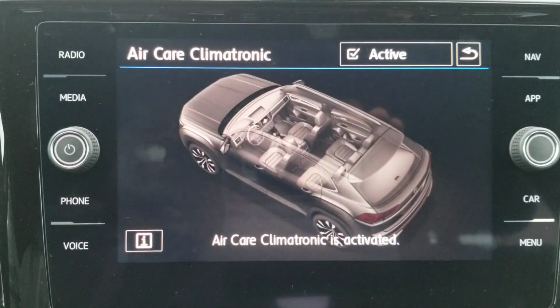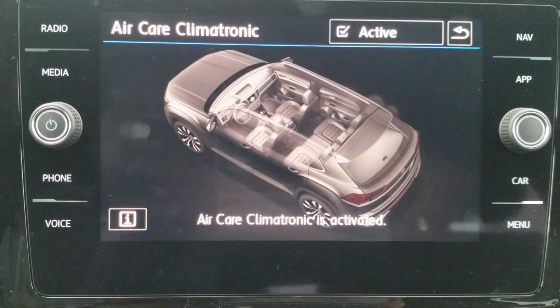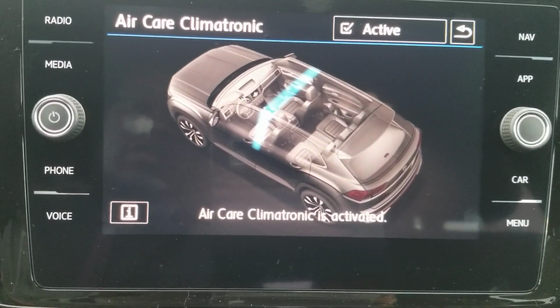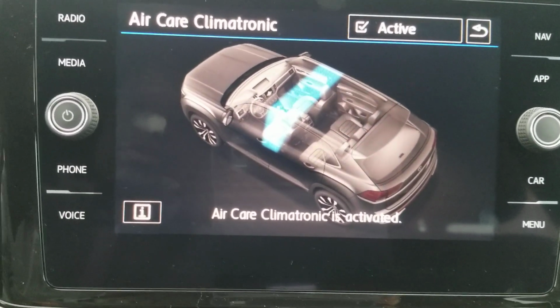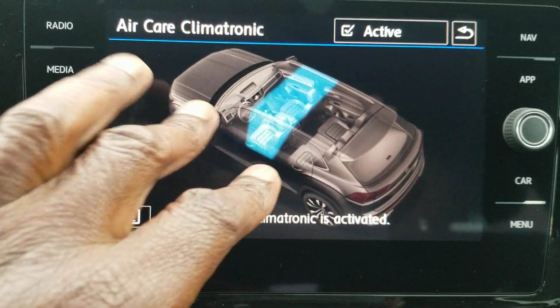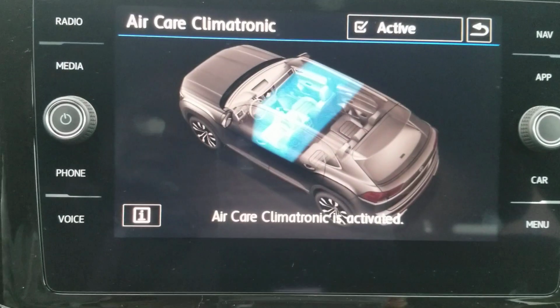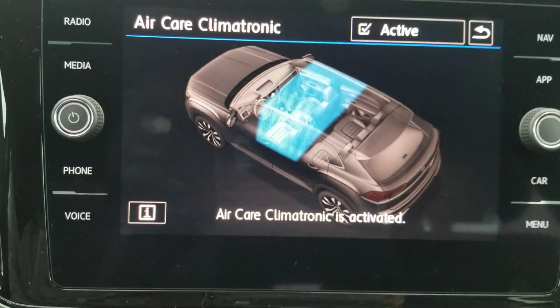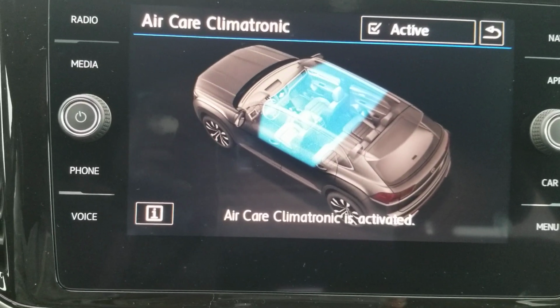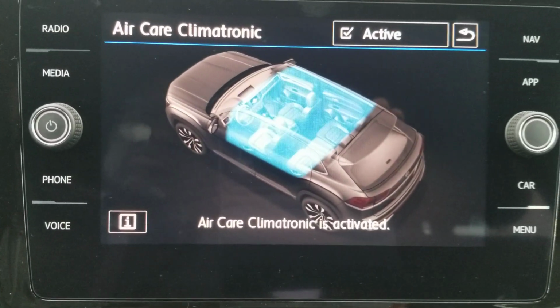Also, it does have Air Care, which is my air filtration system. It filters out the bad things in the air, pollutants and contaminants, before circulating it in the cabin. This right here will expand to cover that entire area, so it tells you that it's working. You have to have all the windows up, sunroof closed, etc. for that to work, but that's how it works.